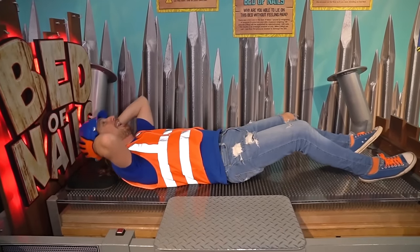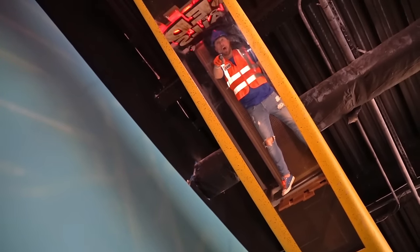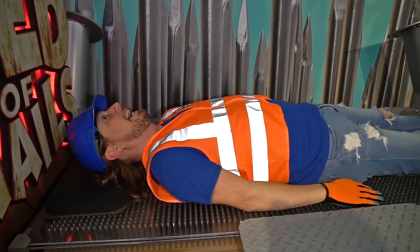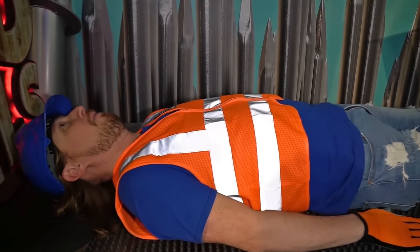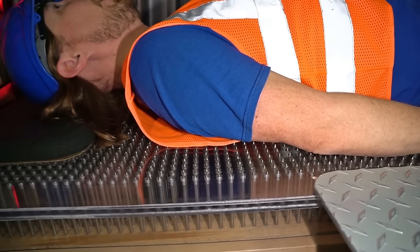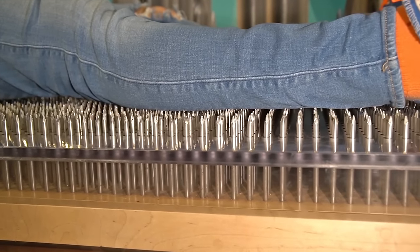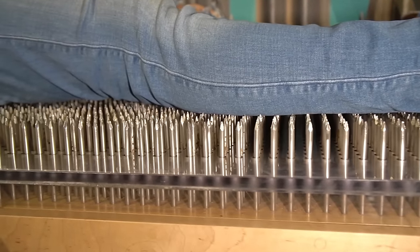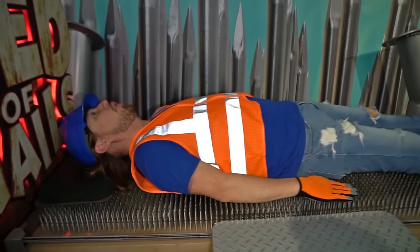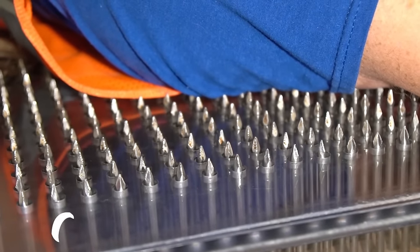Oh, look, there's a mirror. I can see myself. Okay, so get on here. We have to lay really, really, really still. Oh, just like that. And then we'll wait for the nails to go up. Gotta be really still. Here we go. Oh, here it goes. Oh, I can feel them. Oh, wow. Can you see the nails going up? This is absolutely awesome. Oh, and now they're going back down. Oh, this is awesome.